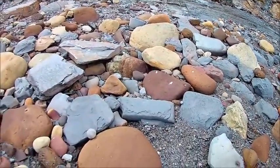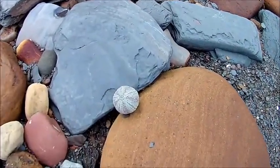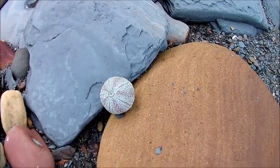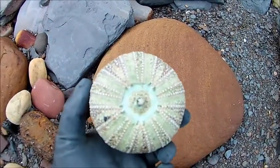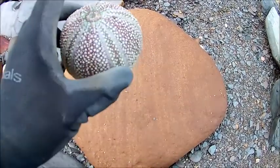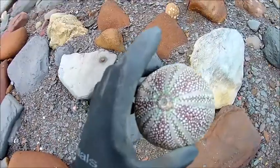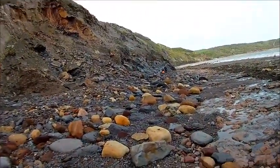We've got a nice sea urchin there, which I'll take home anyway because it's pretty cool. And the only one I've ever seen before had spines on it, so we're going to take this. That's its mouth, which is at the bottom, and that's its bum at the top, as it grazes across the seabed. Yeah, so we'll take that, but then we'll just go see what these guys are chipping away here, so I'll be back in a minute.